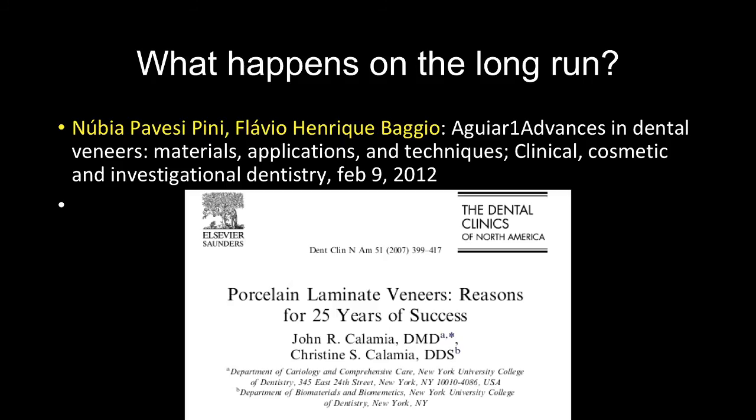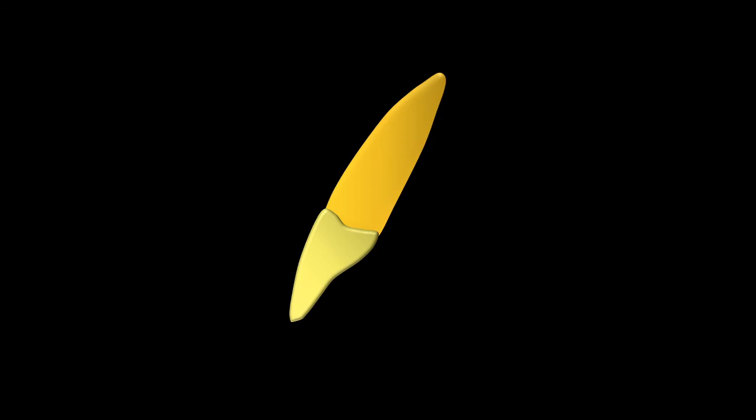But what happens in the long term? If we have a veneer that is placed, what happens in the long term? Veneers, it's true, are very successful for a long time, but in some situations, we have complications. We have to understand that the tooth, when it is veneered, is subjected to a bonding. The bonding is in red, and the veneer is bonded to the tooth. And your partner is the enamel. If you don't have more than 60% of enamel, you cannot do a veneer. And the most important part of enamel should be at the cervical area.